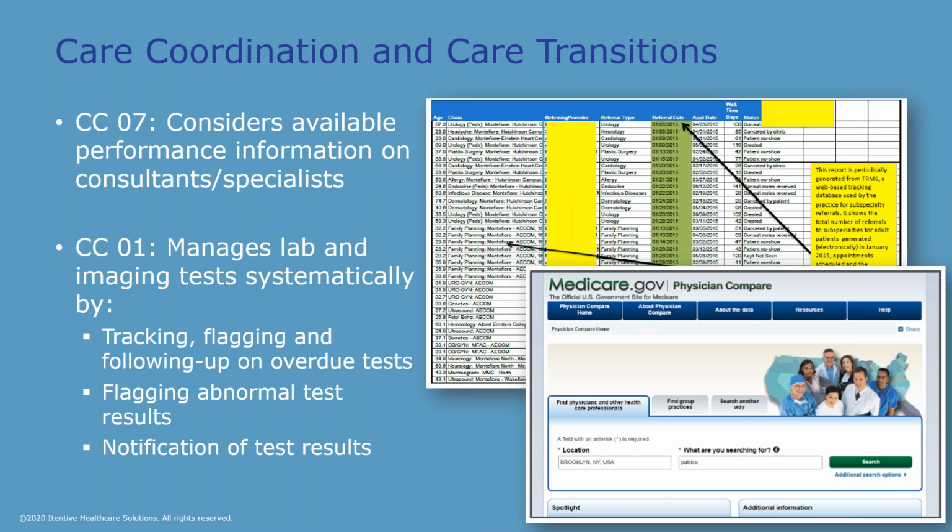Okay, moving on to care coordination and care transitions. CCO7 considers your available performance information on consultants and specialists. Again, two great examples here, one being an Excel spreadsheet that tracks a bunch of different things, and this can likely be used to meet multiple criteria, which is great and essentially killing two birds with one stone. You could also go to Physician Compare and show data on the specialist your practice uses. Again, there's just a lot of different ways to meet every criteria depending on what's going to work best for your practice.